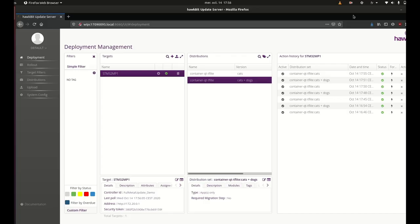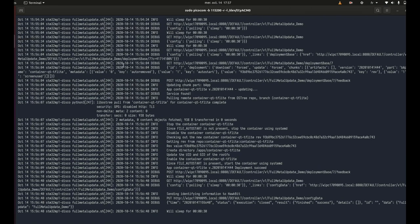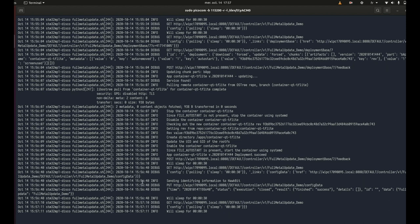For this first demo, we will demonstrate what happens when a power outage occurs during an update. So as you can see, this is the Hawkbit user interface, and I have already configured the target, which is the STM32MP1. I have two versions of the same container, the first version being the cat's version, and the second version being the cat plus dog's version. Currently, my target is running the cat's version, and I'm going to deploy the cat plus dog version and cut the current by pressing the reset button on the STM32. In parallel, I will just analyze what happens on the FullMetalUpdate client by analyzing the log of systemd on the target.